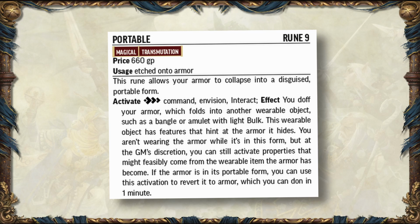There is also portable armor, which is very Iron Man 2, but it takes a whole minute to put on, which feels like too long.